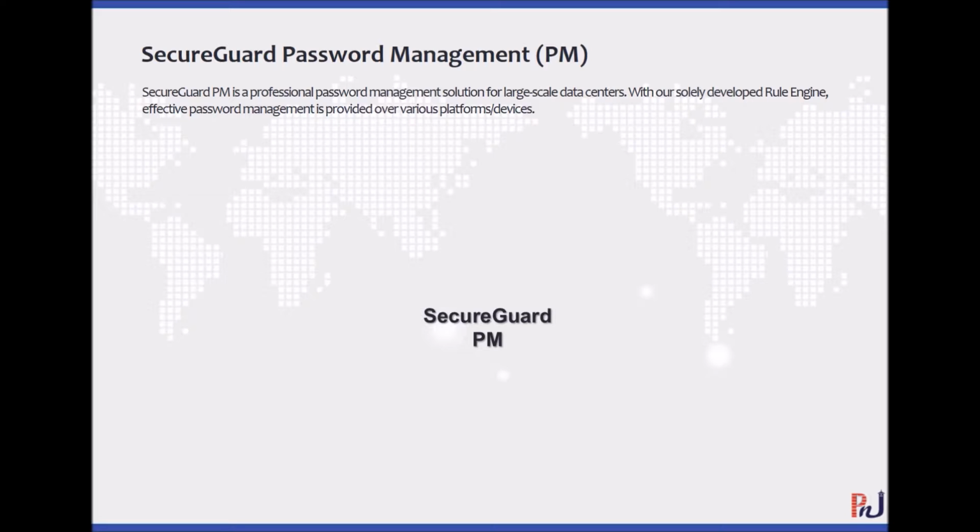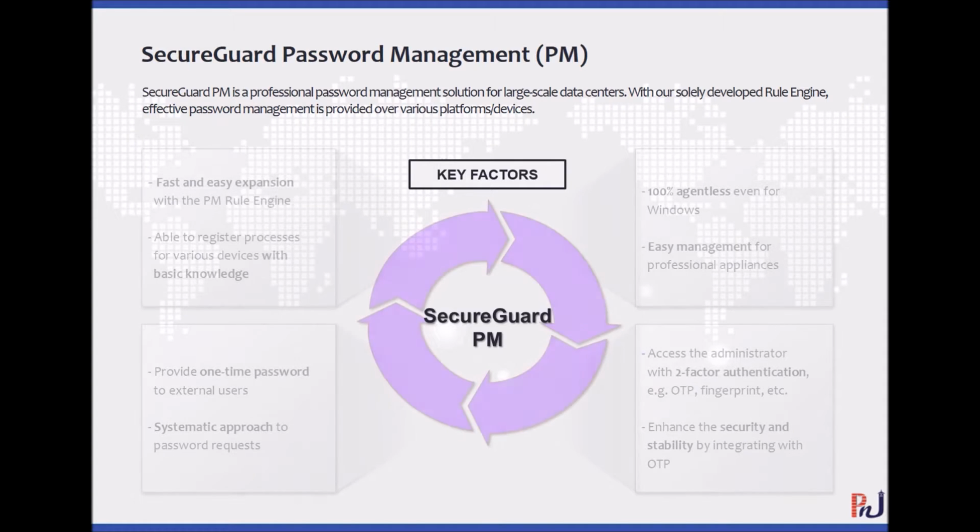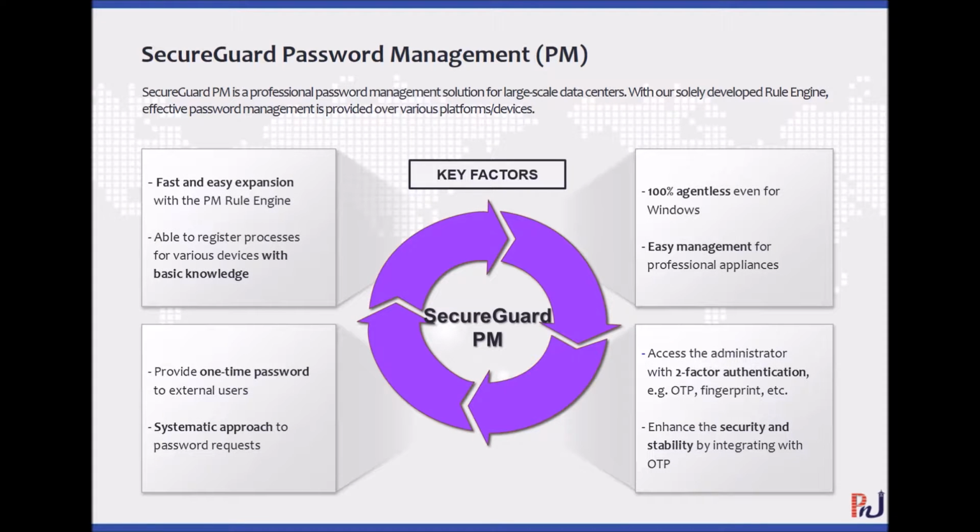SecureGuard PM is a professional password management solution designed for large-scale data centers. Let's take a look at the factors that make SecureGuard PM a solution that should receive our close attention. The key function that sets SecureGuard Password Management apart from similar solutions is its smart rule engine. This rule engine effectively manages passwords of various devices and allows fast and easy expansion.